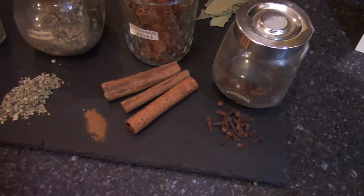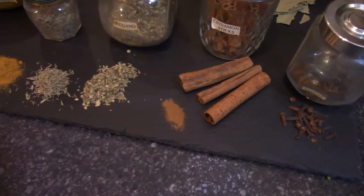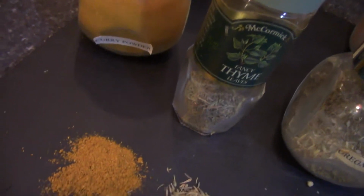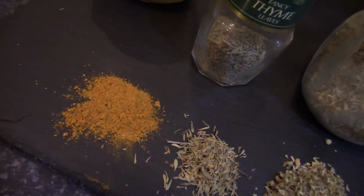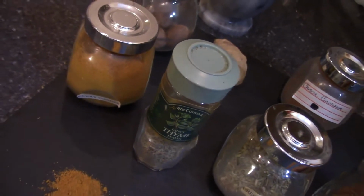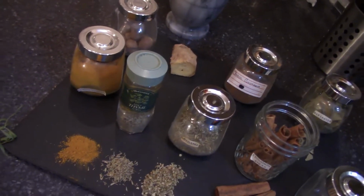I have chili powder. I think I have some curry powder over there. And I forgot to pull out my paprika. But those are considered dry spices that can be toasted in a dry pan over the stove.